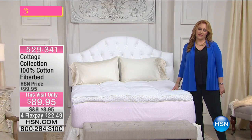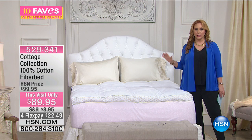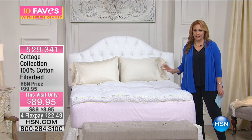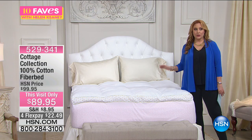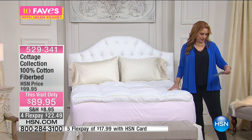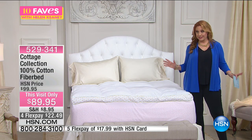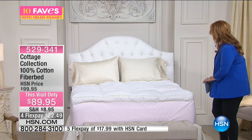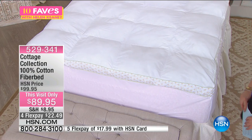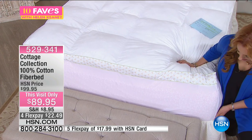Our last item in 10 Faves is also from the Cottage Collection. This is a cotton-rich line if you love that shabby chic style. And also, it's only for us here at HSN. So our next item is something a little bit different. This is a fiber bed. So you know what a feather bed is? It's when you take that extra level and you put it on top for just that luxury, luxury, luxury. Well, what you're getting here, and I'm gonna go down here and show you how great this is.